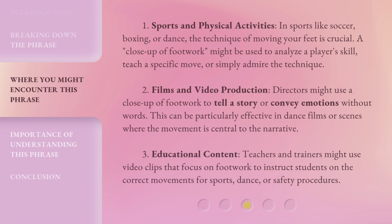3. Educational content. Teachers and trainers might use video clips that focus on footwork to instruct students on the correct movements for sports, dance, or safety procedures.